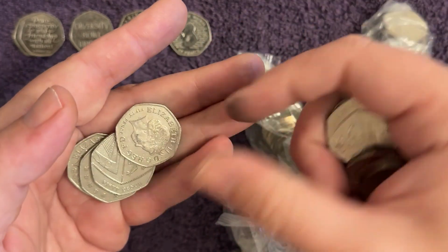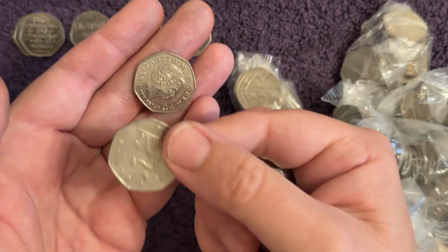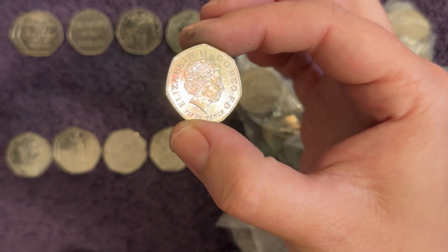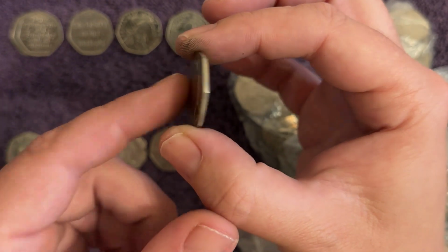Our last coin hunt, we had some amazing luck. This would really top it all. It's in too good of a condition to be a Kew Gardens. Surely it has to just be the Commonwealth Games, right? Yeah.